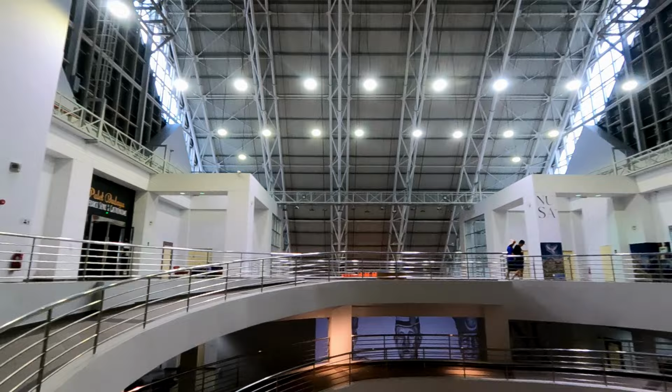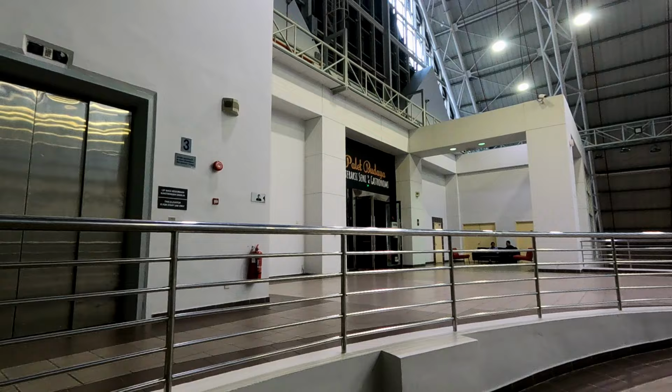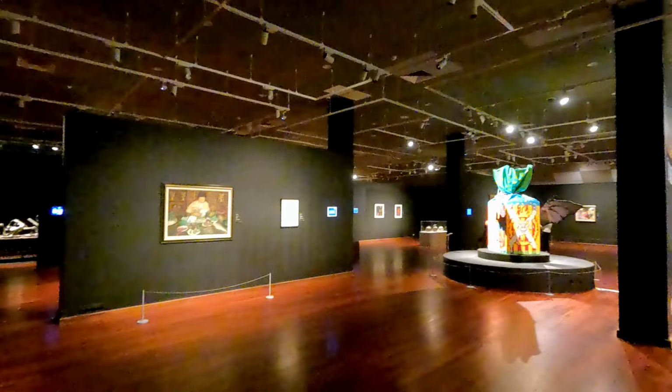But I don't know what this is over here. I guess it's an exhibit of some kind. I thought maybe there was a restaurant up here. Interaxi, Seni, and Gastronomy. And I guess that would be the last exhibit. Yeah, very different atmosphere in this exhibit. This is not part of Noosa. This is a different exhibit altogether.